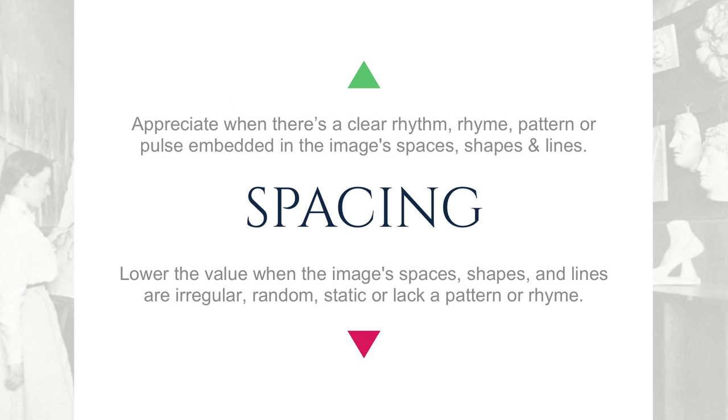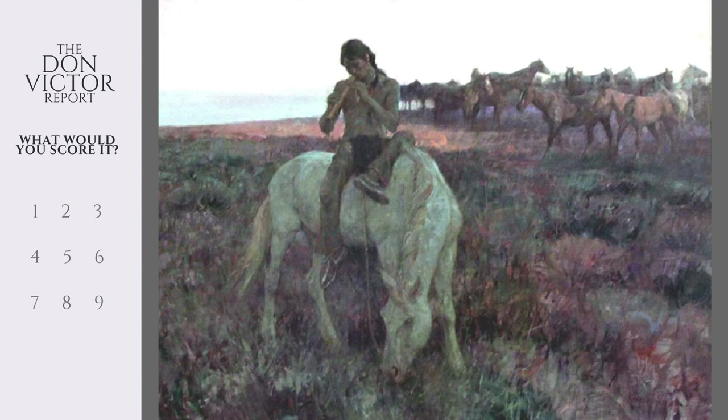Now we want to get into spacing real quick. So spacing is about rhythm. Are there patterns and rhythms that are moving through the image? Do you feel the repetition of things? Okay, and so who would like to take a stab at this one? Is there a clear rhythm, rhyme, pattern, or pulse embedded in the space, shapes, and lines? Yes. Lower the value when the space and lines don't have that sense of pattern and rhythm, and they feel random and just arbitrary.